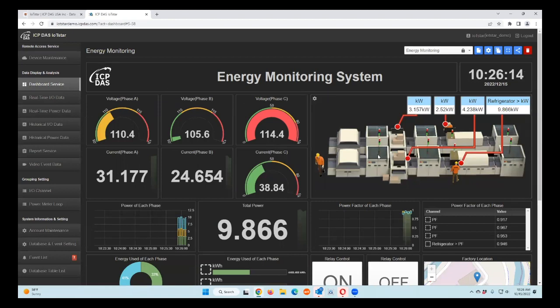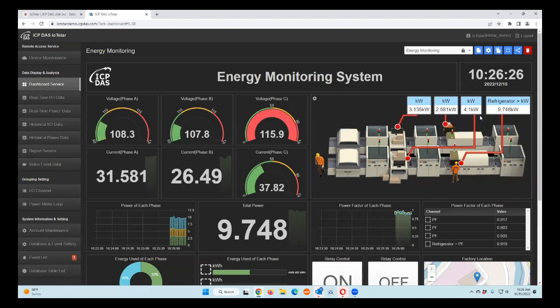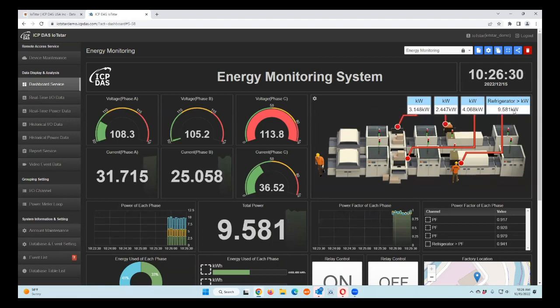Over here on the right side is a visualization of, for instance, a packaging machine, and it shows the ability to monitor the power at the various locations. And I'm not sure what the refrigerator is here, but maybe it's just for heating or cooling of something in the manufacturing process that needs to be monitored.